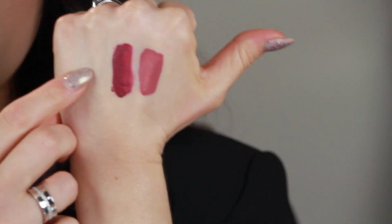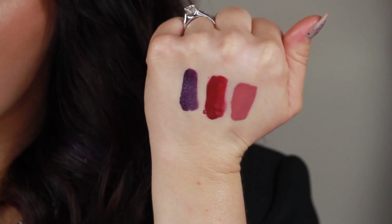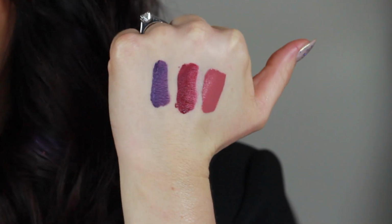This one is number 14, so 13, 14. And then this one, oh, number 15. I got them in order. This is the purple one, which is so cool. Wait for it. Bam, you got a dark purple. How cool is that if you want some sort of dramatic look with that one? I'm going to try to do a look with that. I think it's so cool.